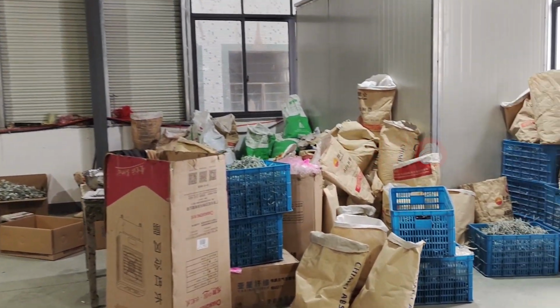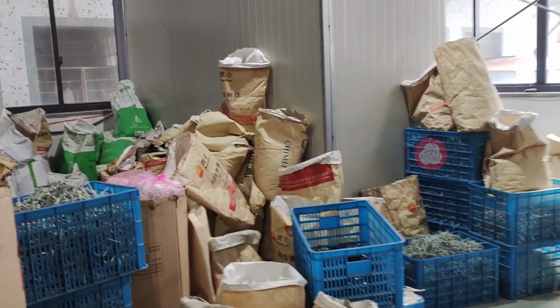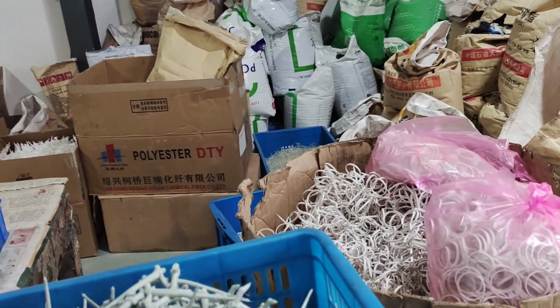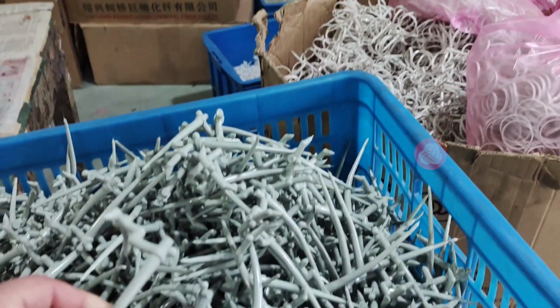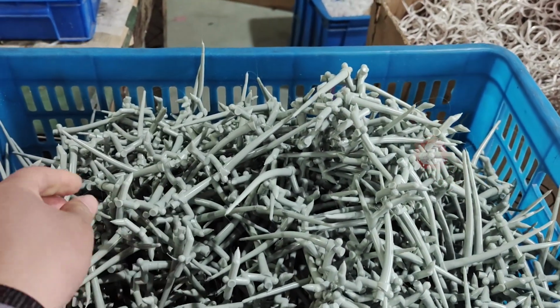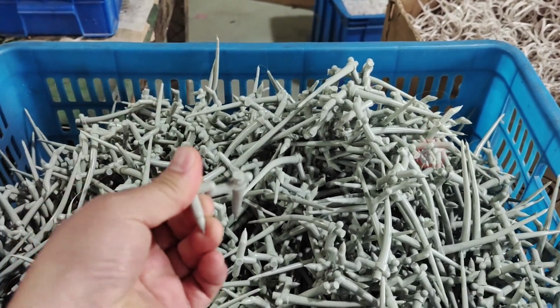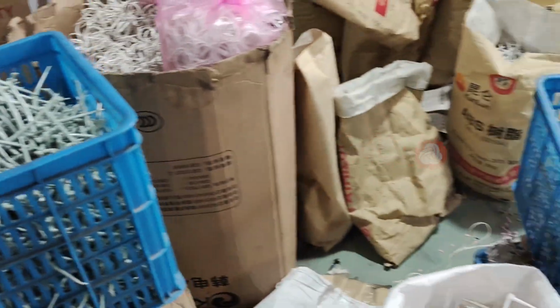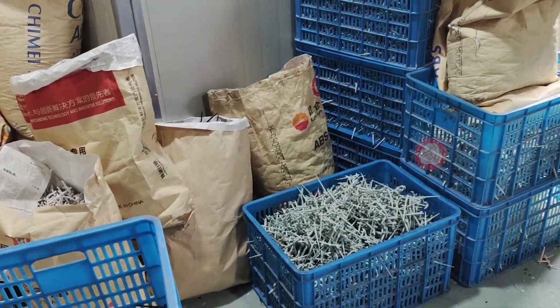And for this part, they got the material and the finished ones, and some of them is, okay, QC passed. It's not passed. It's not good, and this is like a rubbish here. See.